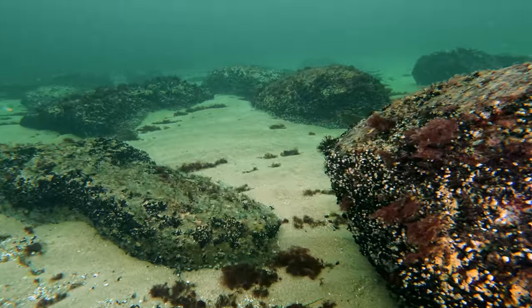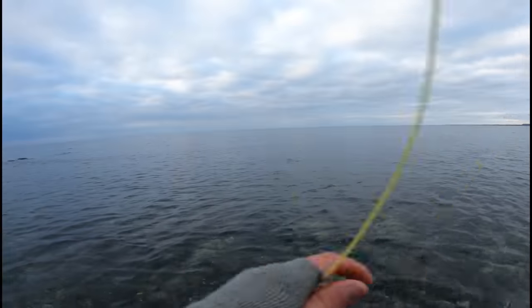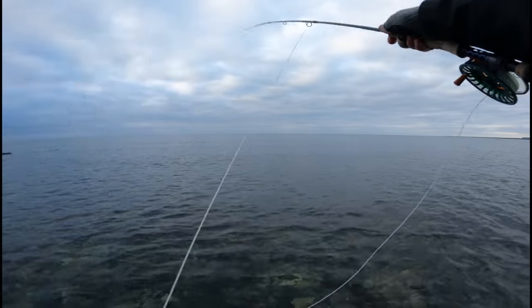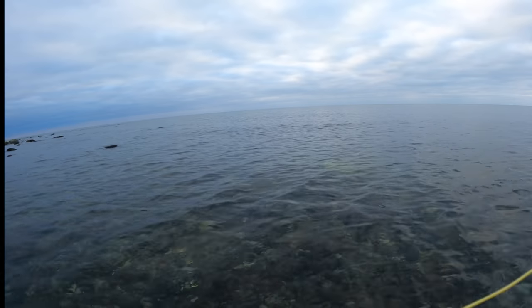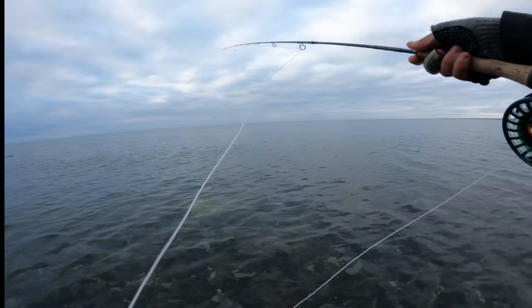Extremely clear water near the shoreline. See if there is any fish here. When you make it out to the coastline like this in the sunrise, it's very crucial to fish the shallow water. Whew. I'm nervous.